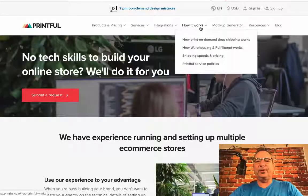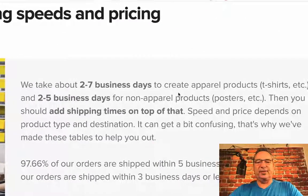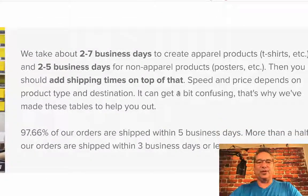And then they have a tab here on how it works. How print on demand, drop shipping works, how warehousing and fulfillment works, shipping speeds and pricing. And if you're interested in that, you can go right here. They do say they take 2 to 7 days to create your product. They got to print it, they got to design it and do all that stuff. And 2 to 5 days for non-apparel products.